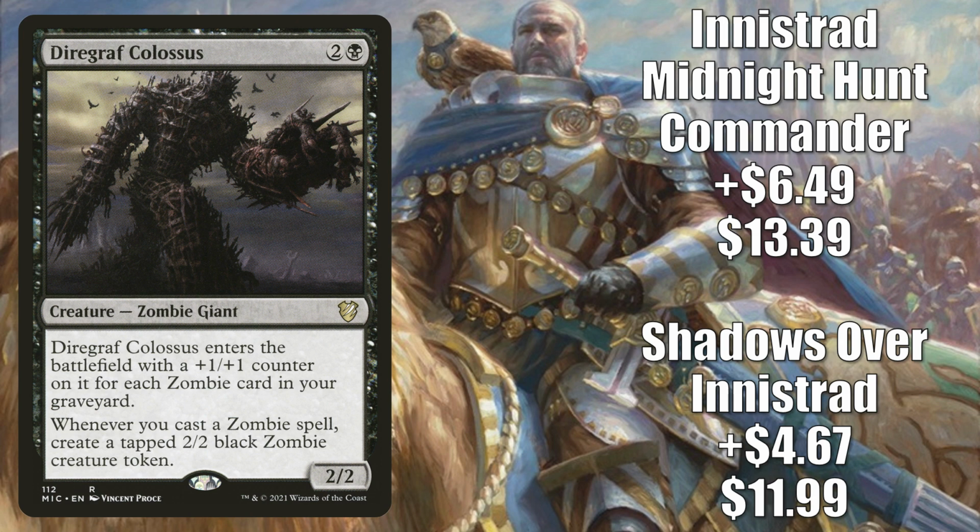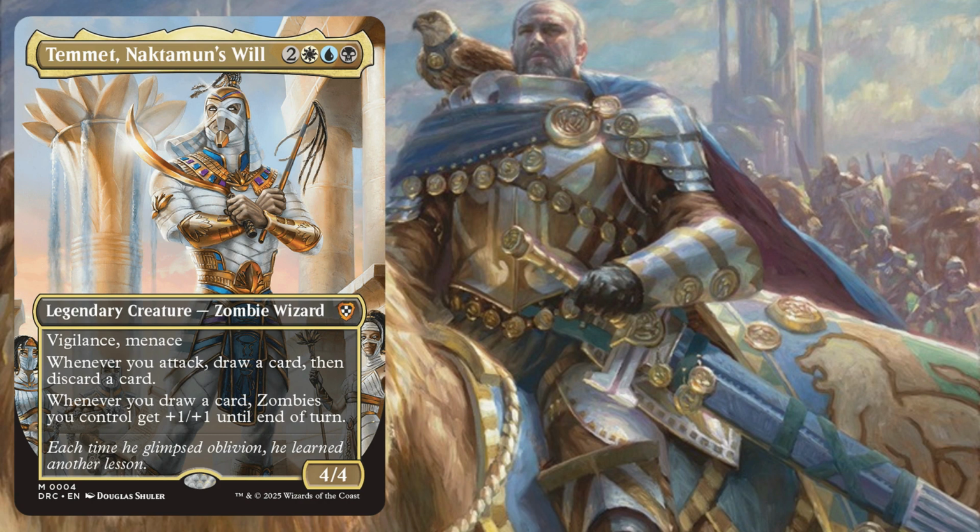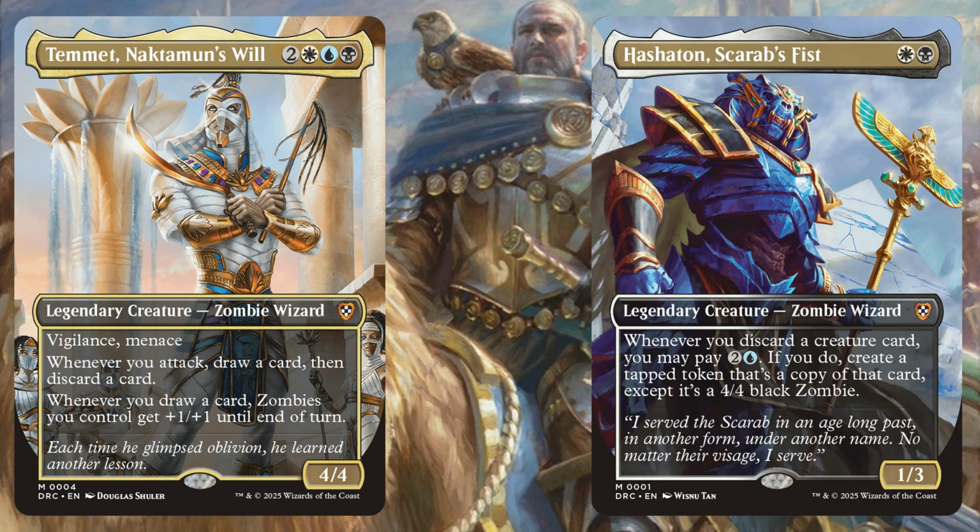For example, it's in builds around recently reprinted cards like the Scarab God, Gisa and Geralf, as well as Grimgrin Corpseborn. Not too long ago, it even saw increased Commander play around a card from Magic the Gathering Foundations, Zulaport Cutthroat Lichlord. Plus, as you probably guessed by now, many players are getting Diregraph Colossus to upgrade the new Eternal Might Commander deck, while others are adding it to fresh builds around Temmet, Naktamun's Will and Hashaton, Scarab's Fist from there. For all those reasons and more, Diregraph Colossus is spiking again this week.